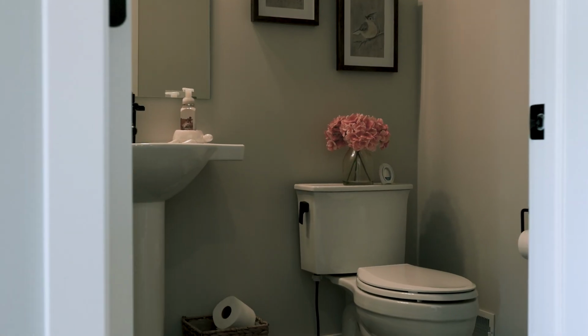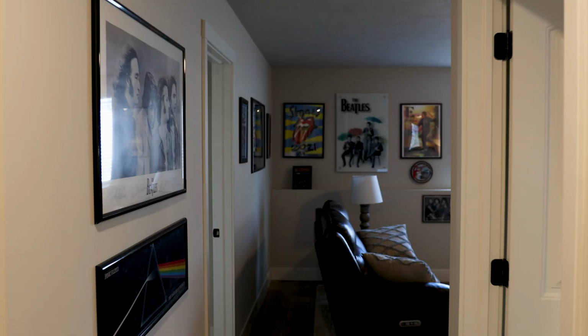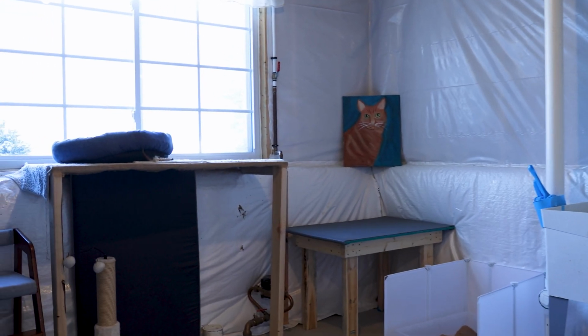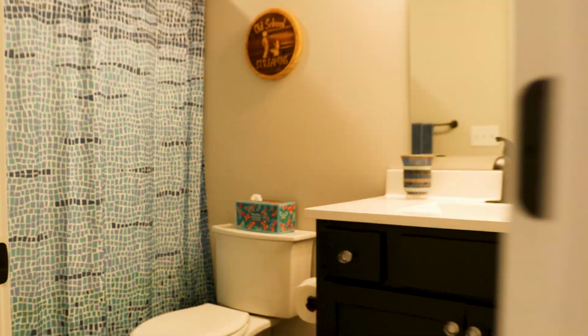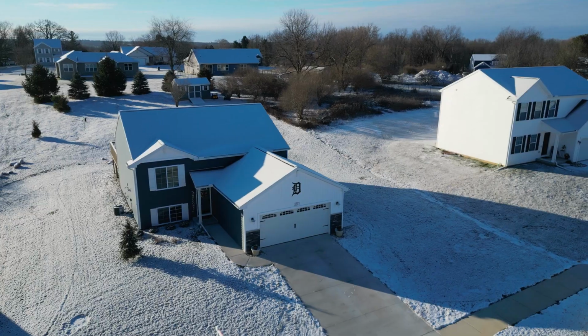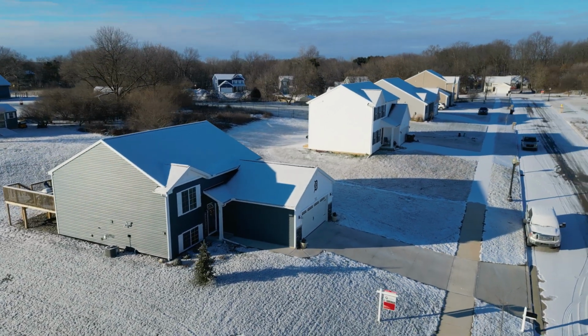The main floor also includes a convenient laundry room, a powder bathroom, and vaulted ceilings in both the great room and the kitchen, creating a bright, open atmosphere. The lower level offers additional storage space, including storage under the stairs, while the attached 2-car garage has an additional 4 feet of space for even more storage. Step outside to enjoy the beautiful deck, perfect for outdoor living, and a covered front entry that adds curb appeal and protection from the elements.